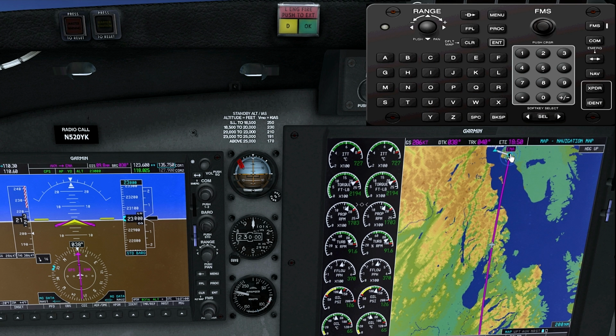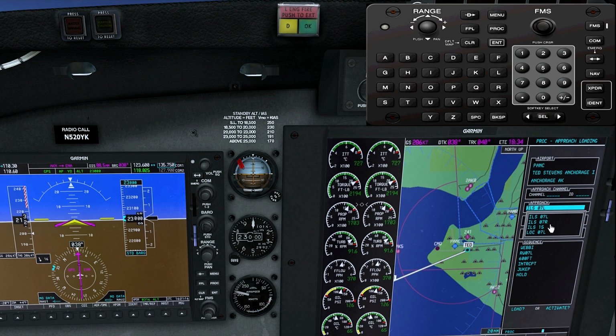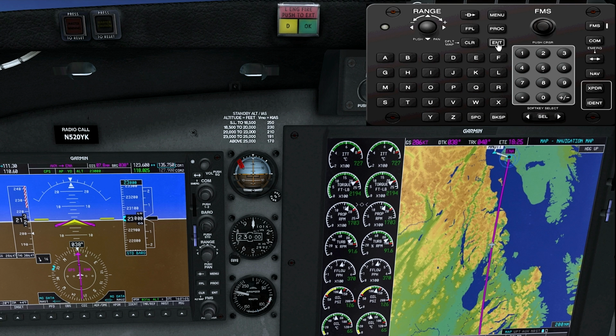So it's in there, and you can see it's going to dogleg over to the left once we get to Kenai. So the other thing we'll do while we're in here, we'll go ahead and select the approach that we're anticipating, and that is the, let's see, enter, that's going to be runway ILS 7 right approach. So we'll enter that, and we'll use the vectors, and we'll go ahead and load that in there as well. So it's not activated, but it's loaded.